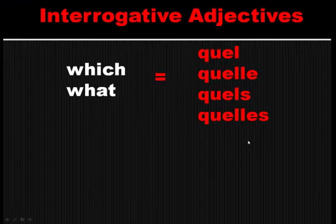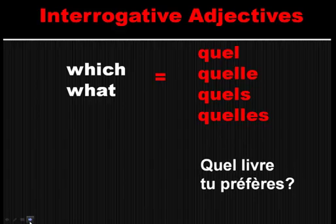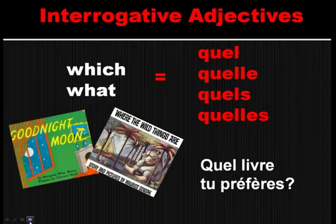The S is always silent, as it always is in French words, unless the word that follows it starts with a vowel. Here's an example using quel. Quel livre tu préfères? Which book do you prefer? So we choose the spelling of quel based on the gender and number of the object that follows it.